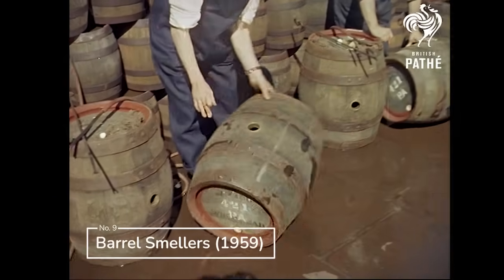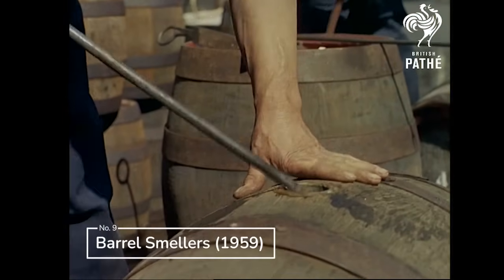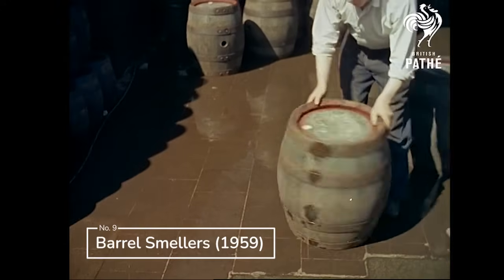John's been doing the same job for 10 years, and he and his colleagues examine over 2,000 barrels a day. The two-pronged fork, by the way, is used to remove any shires, or bits of bung to you.